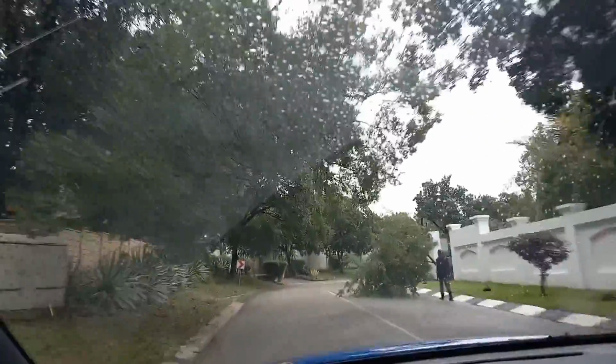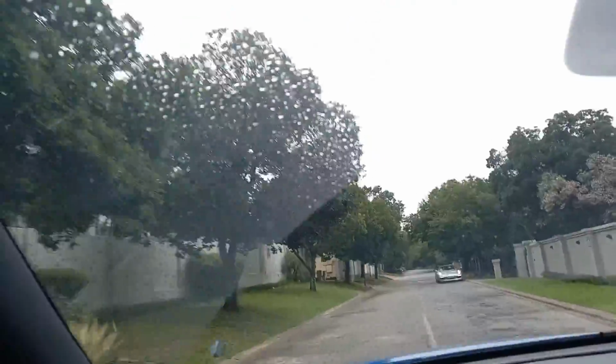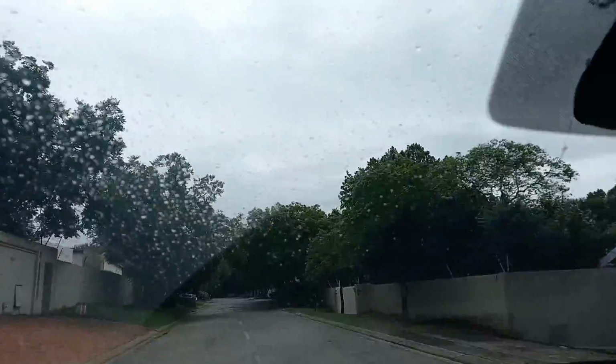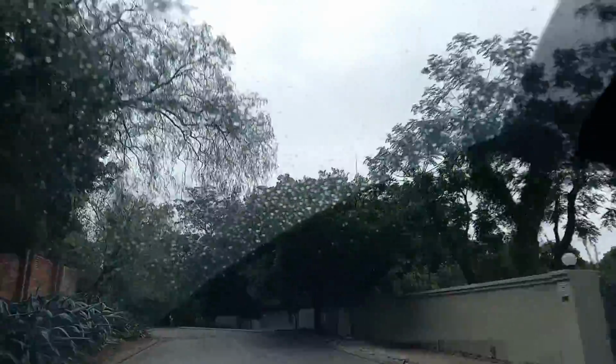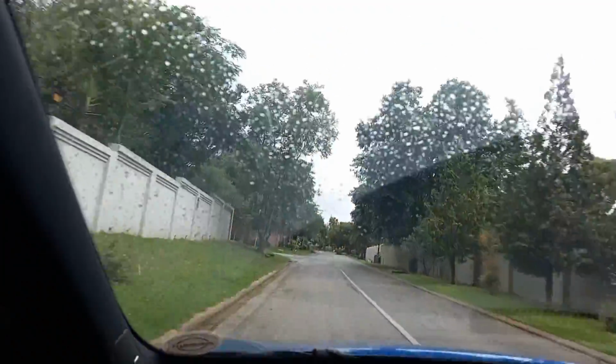Bit of a storm around at the moment. You can see a tree down blocking half the road over there as we come through. Stormy Joburg summer weather. What more can you say? It could explain why the roads are so wet as well, couldn't it? Just all functions of what's going on at the moment. But you'll see this is not our standard suburbia little cruise area that we're using lately. And here's up the hill.